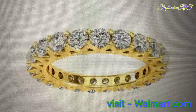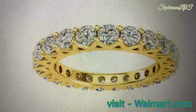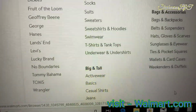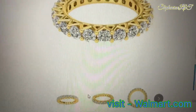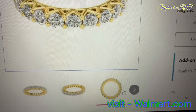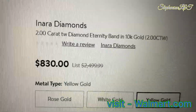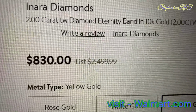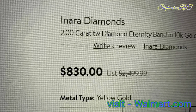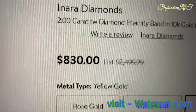This one is a diamond eternity band in 10K gold, so it's 2 carat diamond. The original price is $2,499.99, and now it's $830. So it's yellow gold.